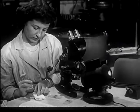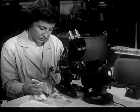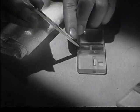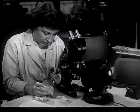The next step in the count is to remove the pipettes from the shaker, place a sample of the blood on a plate, and by means of a microscope make the actual count.